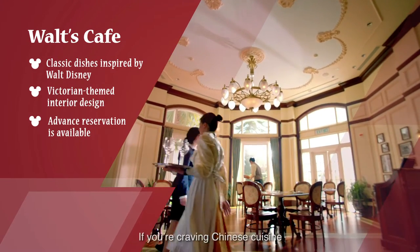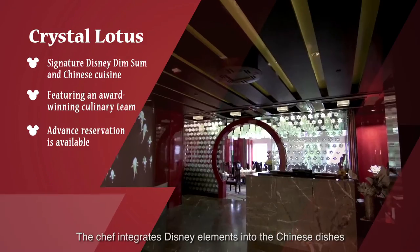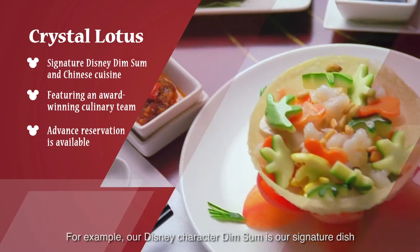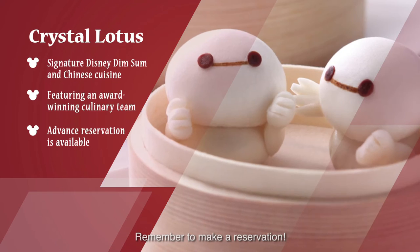If you're craving Chinese cuisine, come dine at our award-winning Crystal Lotus. The chef integrates Disney elements into the Chinese dishes. For example, our Disney character dim sum is our signature dish. Remember to make a reservation.